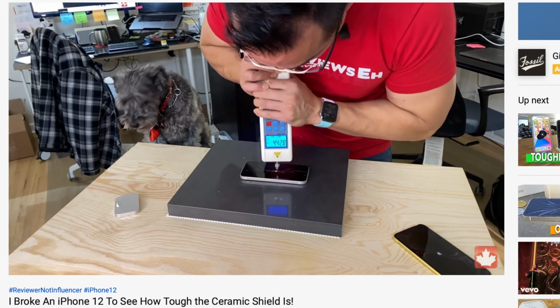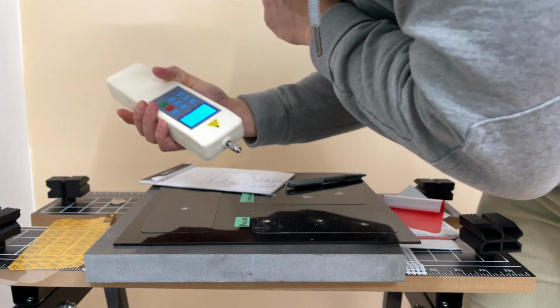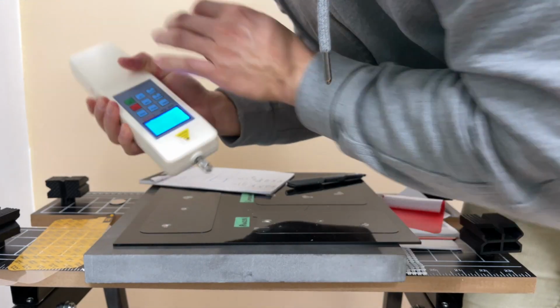But the results were so crazy to me that I had to go break the second sheet, and that broke at about 341 newtons, which is pretty typical of your chemically treated glass. That's a 100 Newton discrepancy between two products that are supposedly the same. And so it's kind of worth giving an asterisk for it because, well, it's a 100 Newton difference.